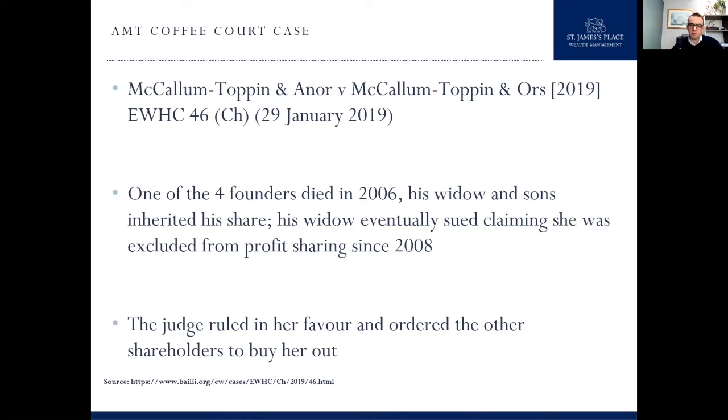They've been taking their remuneration separately via directors' loans. And essentially, they've cut the widow and the family out of the profitability of the business because she had a minority shareholding. The other 3 brothers could control the business and control the dividend policy. So she was unable to receive an income, and actually the business didn't buy the shares from her either. So it's been running on and on and on for years.